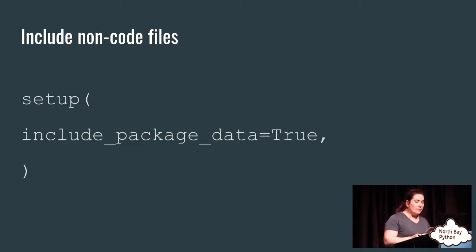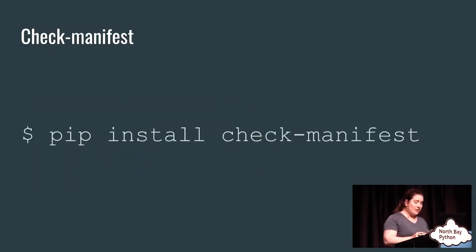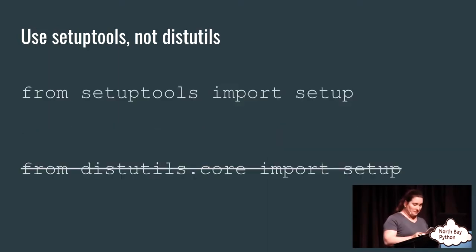It's also a good idea to include some non-code files, and this is how you do it. You include package_data equals true to the setup function, which reads a file called a manifest.in, which specifies non-Python files to include in your package. So if you want to include documentation, which is a good idea, you can also include your README, any data files, and a license file. There's also a tool called check-manifest, which is for checking your manifest.in files against the files you have checked into Git, so you don't leave out something important.